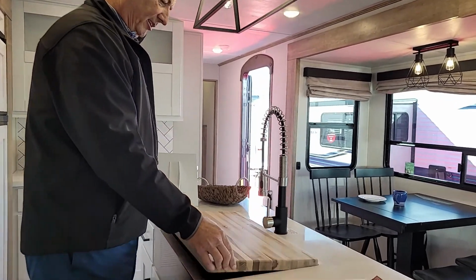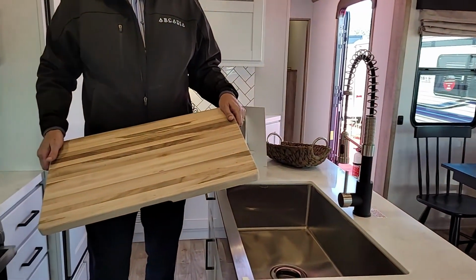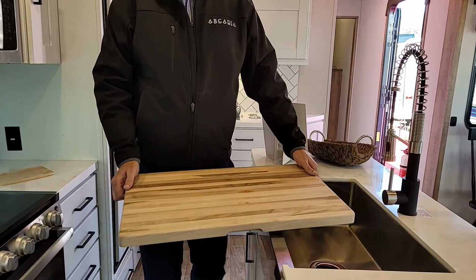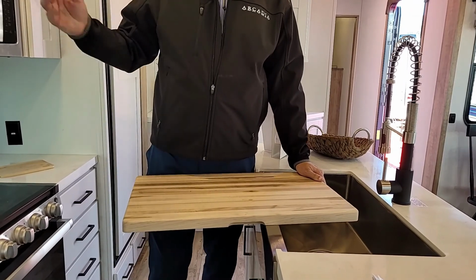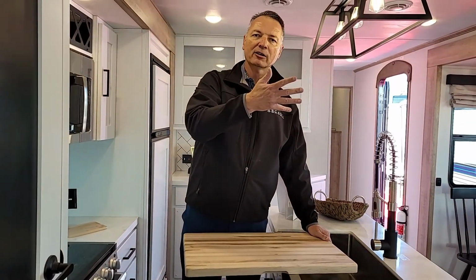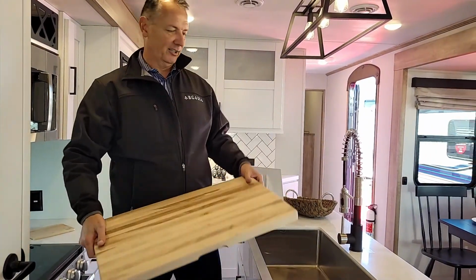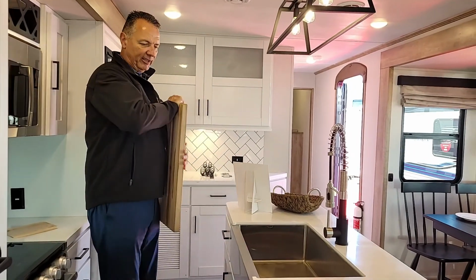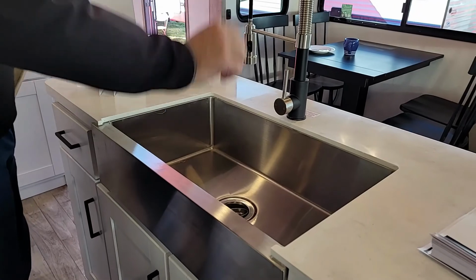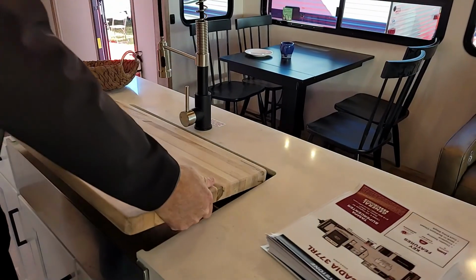This is a feature that is kind of unique and we think is really awesome. Butcher block sink cover. Not only is it a great sink cover, but a lot of our customers tell us that they'll take this and use it as a serving tray. Load up your food from your pantry, condiments, cheeses, whatever, haul it out to the picnic table. If you drop it, who cares? It's easy to clean and all of that. So the butcher block sink cover is a nice feature. The farmhouse style kitchen sink, very deep bowl, all stainless steel construction. It's massive.